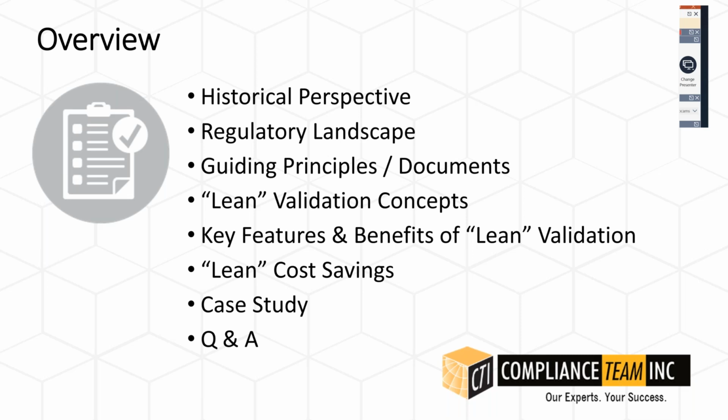After that, I'll focus more on what lean validation concepts really are, and then get into what the key features and benefits are. Focus on how you can save money by taking on these approaches, and share very briefly at least one of our successful case studies in which we were able to implement templates and procedures, et cetera, that help the company achieve their goals following these lean validation models. And then finally, we'll hopefully have time to take questions and talk with those of you in the audience.